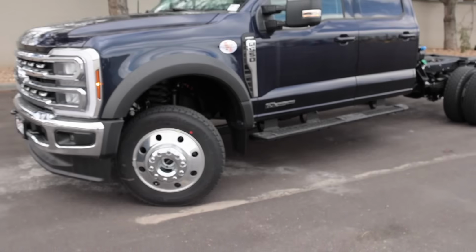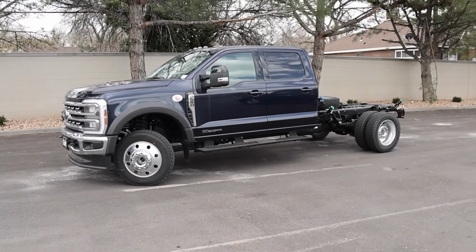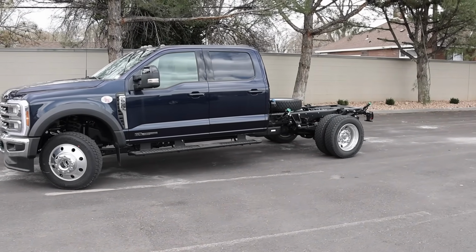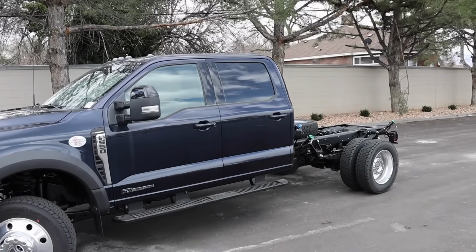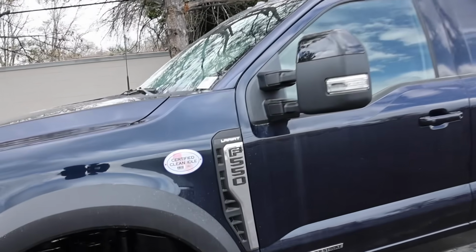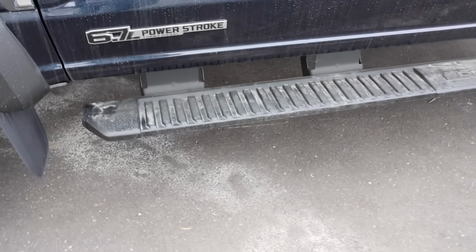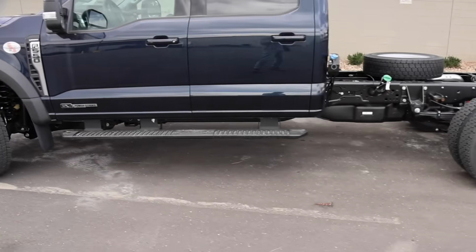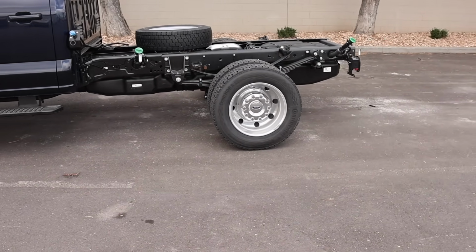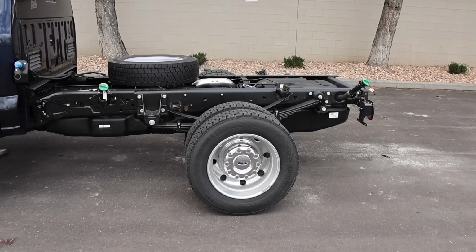And then here's a nice side view of the truck here. You see those fixed running boards? Painted door handles. They give you a black mirror cap, painted, and then here's some of the trimming too on the side. Smart key system on the front doors only. And it's been a while since I've seen the shorter cab to axle. It looks like a small truck to me for some reason.